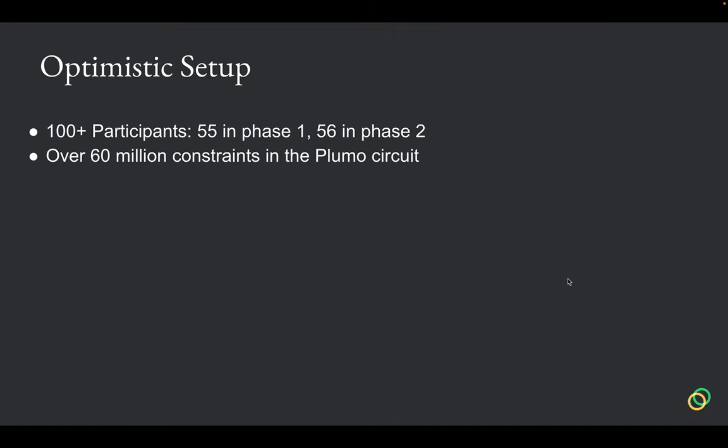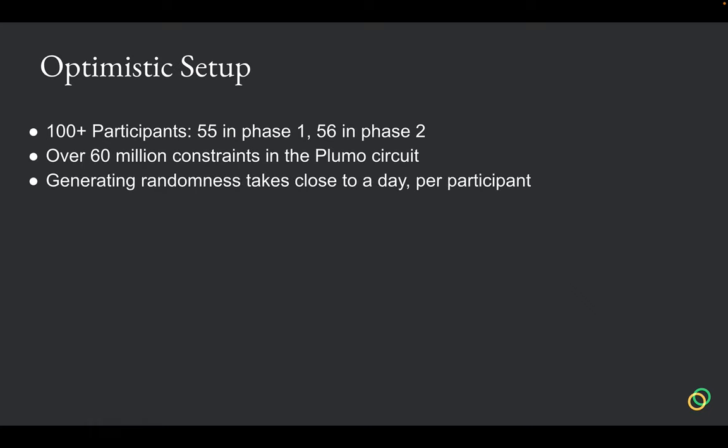We had a setup with over 100 participants across both phases. There's some repeats between the phases. So generating this randomness for this setup takes close to a day per participant. Even if you have a decent machine, that's quite expensive.